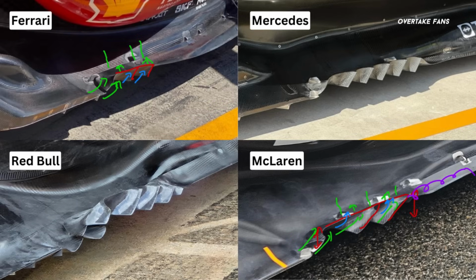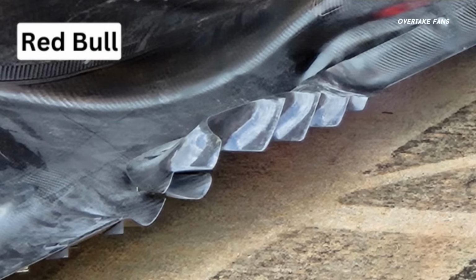Moving on to Red Bull, the edge design gets a little intricate. This extractor has a dual role: to extract the fluid from the floor more effectively and at the same time generate downforce, exactly as is the case of McLaren.